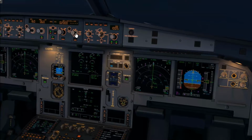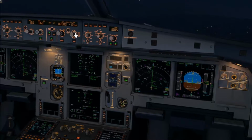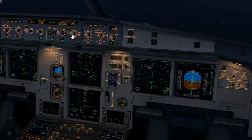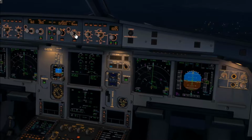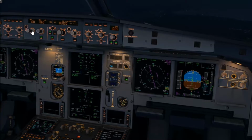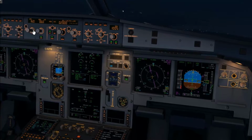Flaps 2. Down to 2,000 feet then. 2,500. Come on, we want that localizer. Okay then, where are you, localizer? It's fine. Wait. Okay then, gear down.